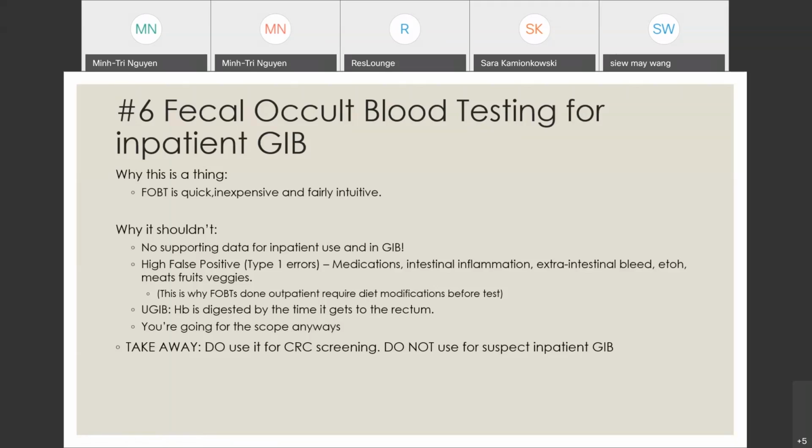Sensitivity for colorectal cancer screening is not even that good. It's like in the 70s or 80s, I think.